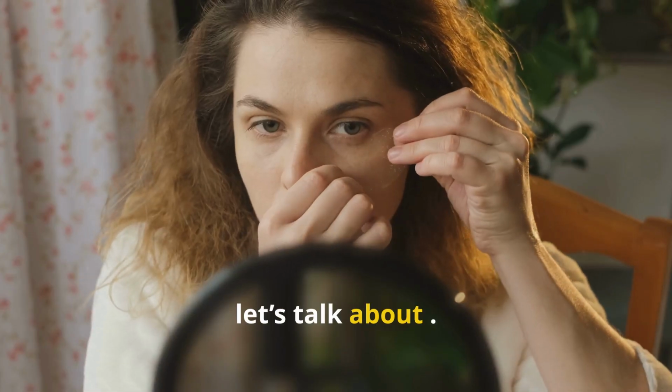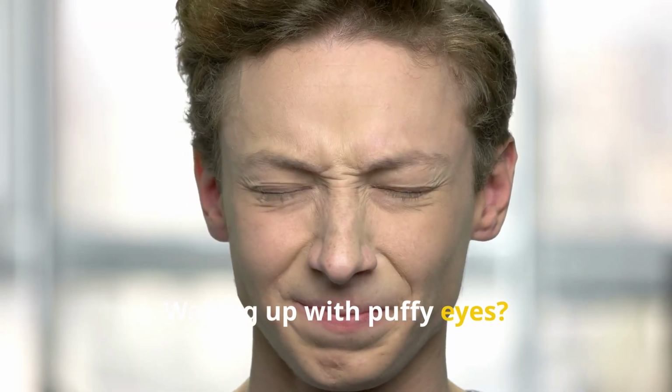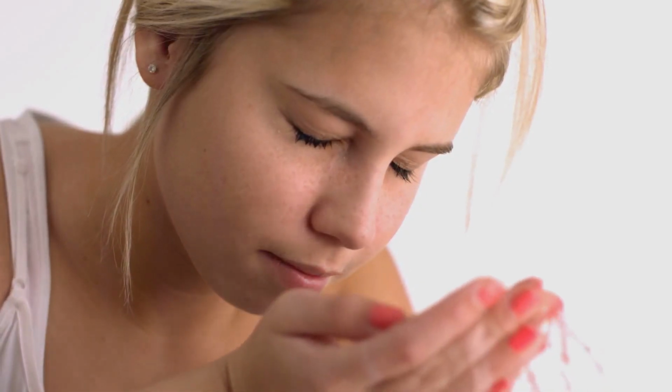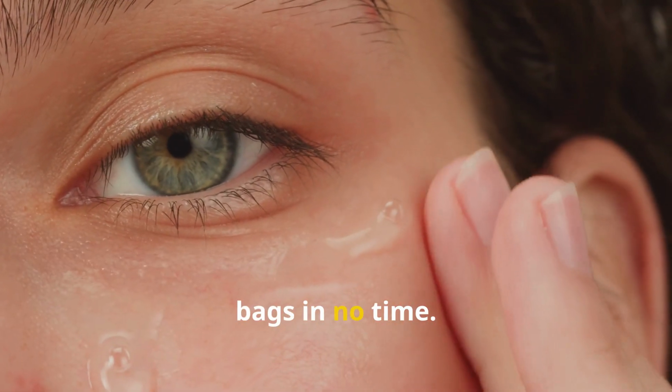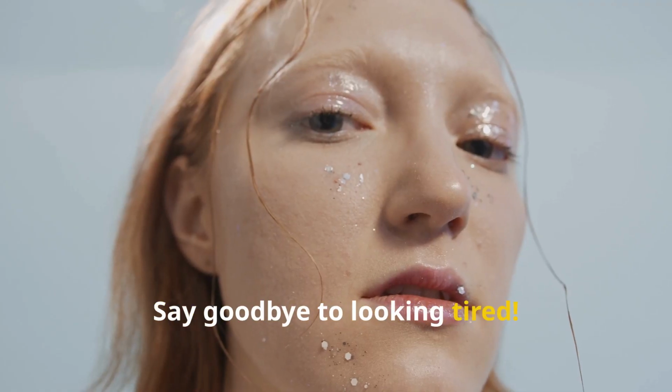First up, let's talk about waking up with puffy eyes. Cold water's got your back. Its vasoconstricting properties help reduce that puffiness and those under-eye bags in no time. Say goodbye to looking tired.